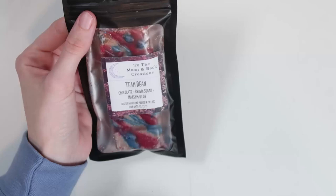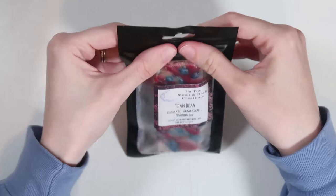Yeah, this definitely smells like chocolate. I like some chocolate scents, but I think this chocolate and marshmallow combo is not my jam. Again, I'll see if Brian wants it. If not, I'll just pass it along, but that's totally fine. It's not terrible.